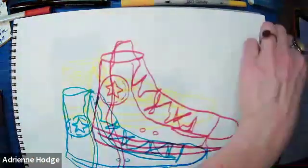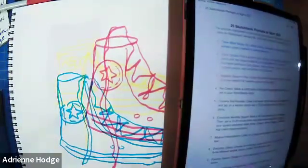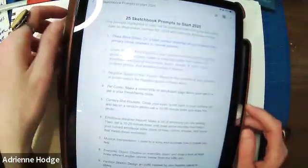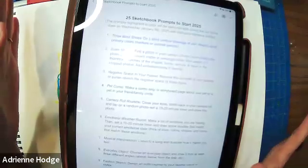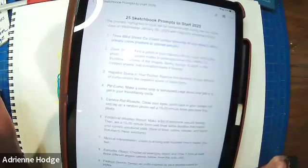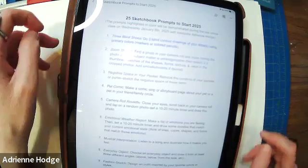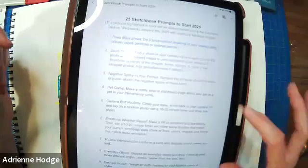Okay, so let's look at the handout together real quick here, and we'll talk about these examples we're going to do together. I did not provide reference images for any of these prompts, so we're going to be using our own references. I'll give a little pause in between each prompt so that you can find some things, or if you want to go ahead and gather some things now before we get started, that might be a good idea if you haven't already looked at these beforehand.